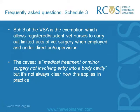Schedule 3 of the Veterinary Surgeons Act says that the limited acts of veterinary surgery can only constitute medical treatment or minor surgery not involving entry into a body cavity. That's, again, very broad, like a lot of the guidance that we offer. It's not always clear how it applies in practice, and so people get in touch with us to ask whether a particular situation would be appropriate to delegate to a veterinary nurse or a student veterinary nurse, or we'll get veterinary nurses contacting us with questions about what their employer will want them to do.